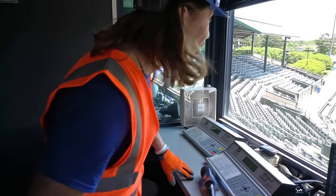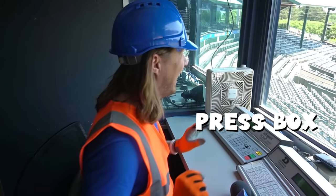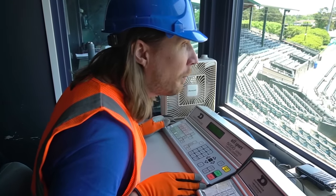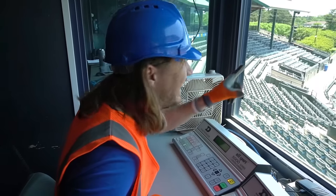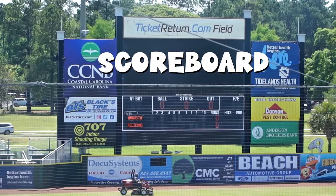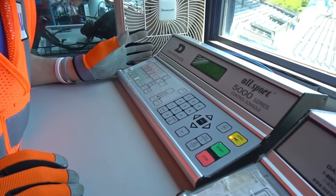My friends, check this out. We're behind the scenes. We're in the press box, and look, we've got the coolest view. We can see everything from up here. We can see the stands, we can see the field. That's a cool pelican. And we can even see the scoreboard. And look, this console right here actually controls the scoreboard.